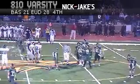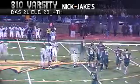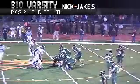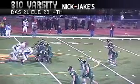28 seconds left to go. They're 55 yards away from the end zone, and they need to get there. Eudora fans on their feet, Basehor fans on their feet. This one came as advertised. Game of the century might have been LSU Alabama. This one has been the game of the year for high school football. 28 seconds left to go.